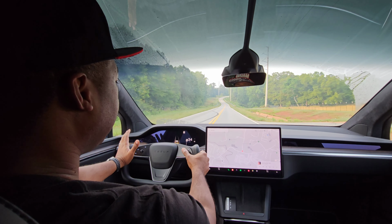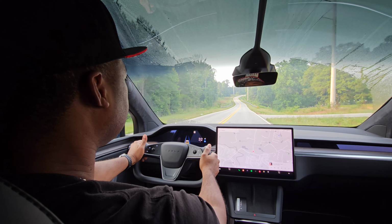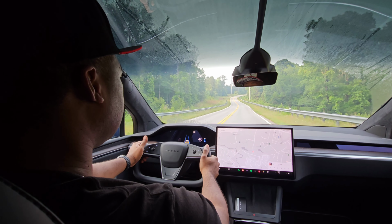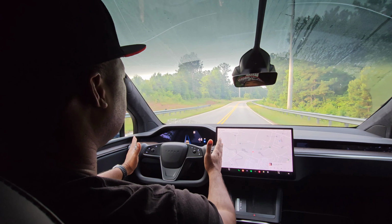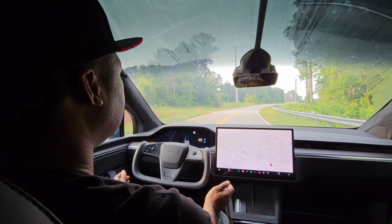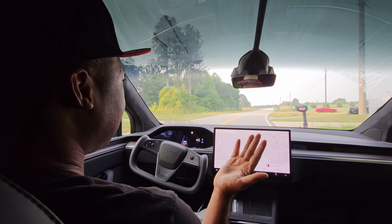We got a nice straightaway. So if we press here, we'll go up to our autopilot. And it lets you know to keep your hand on this yoke, but I'm taking my foot off the pedal and it is doing everything for me. Let's see if I can take my hands off. And it still does it. There we go. So complete autopilot, no hands.